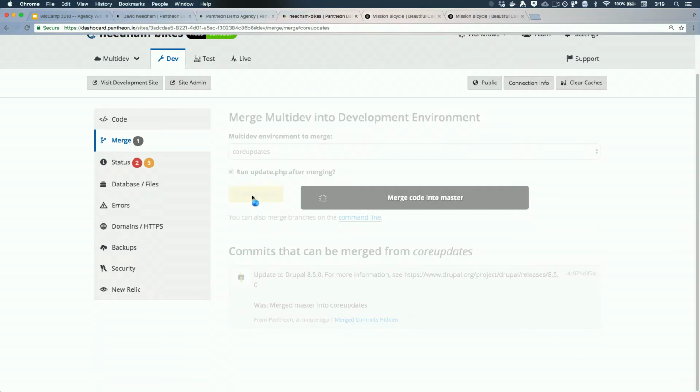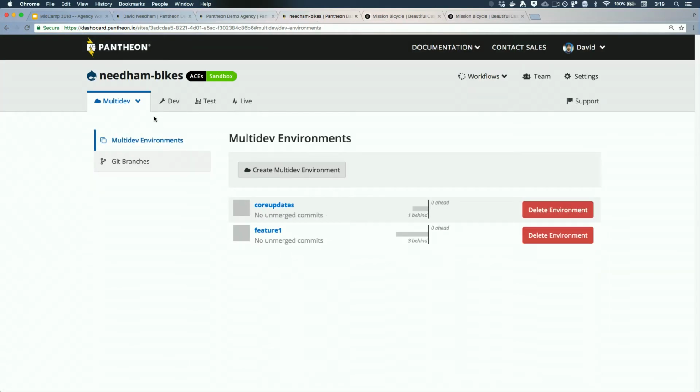But while this is running, let me just demonstrate another thing. So I have another multi-dev set up here, this feature one, which is 3 behind, and other stuff has been going on. You can imagine where there was a long-running feature where there's lots and lots of updates. Well, I just added a new developer to the team, and they have a local environment set up, and they spun up a branch, and they did some work, and then they pushed that branch into Pantheon.